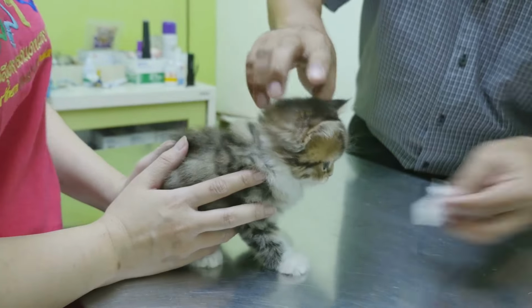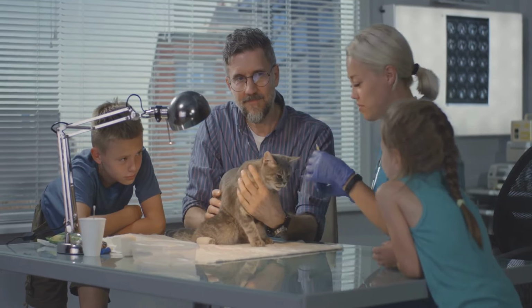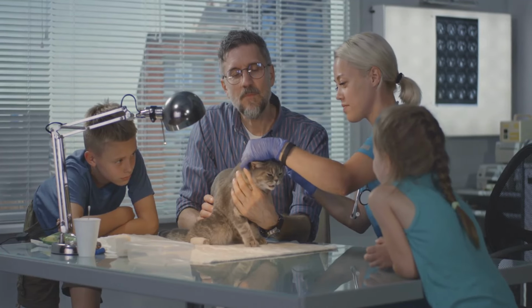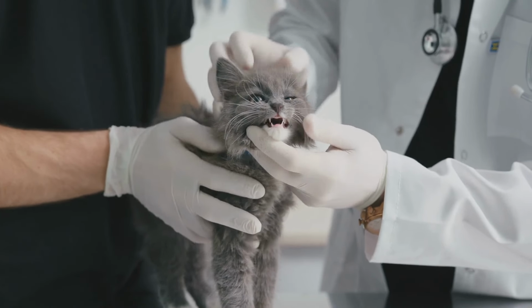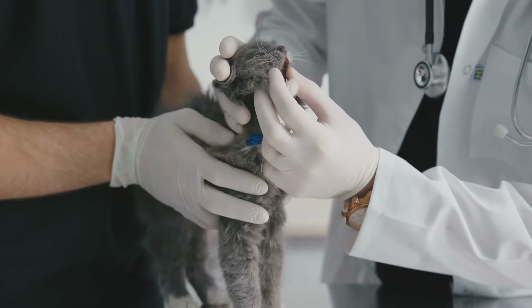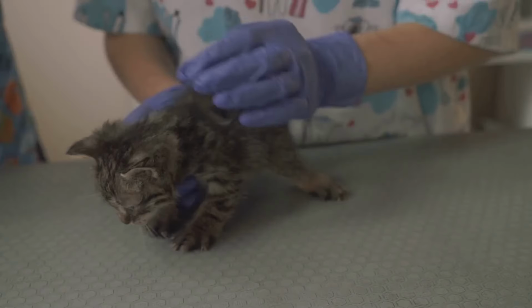Giardia infection can lead to severe diarrhea, causing dehydration and weight loss. If left untreated, this can have a detrimental effect on your cat's overall health. It can also lead to malnutrition, as the parasite interferes with the absorption of nutrients from the food your cat eats. In severe cases, Giardia can cause damage to the intestinal lining, leading to long-term digestive problems. Kittens and older cats with weaker immune systems are particularly susceptible to these complications.